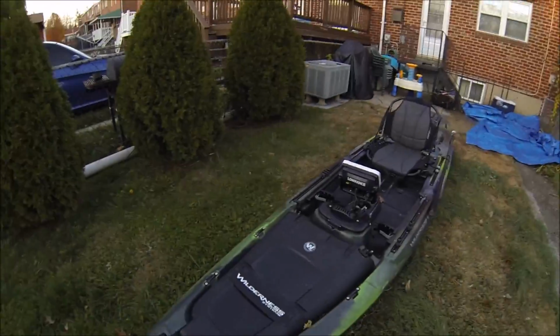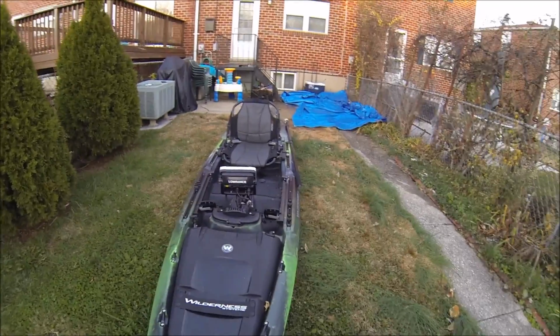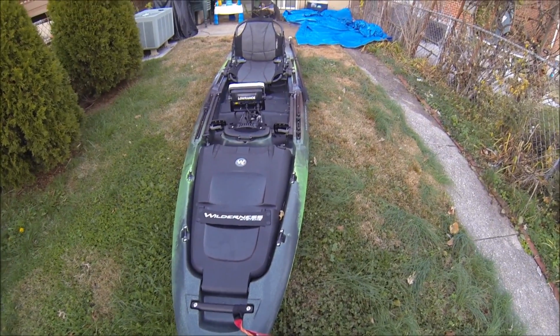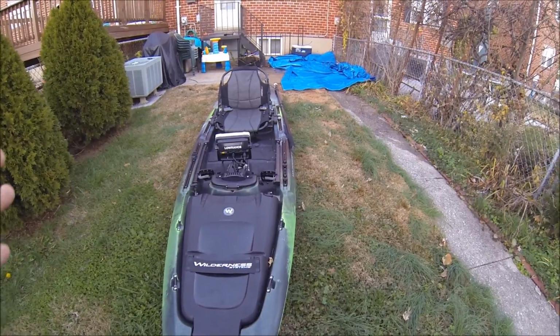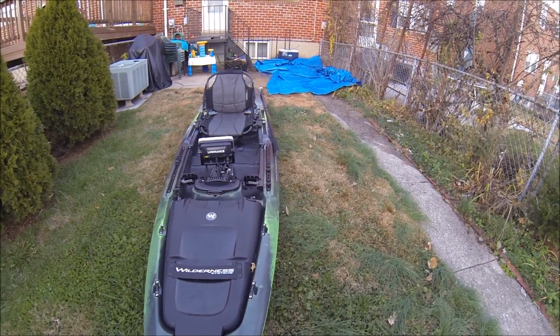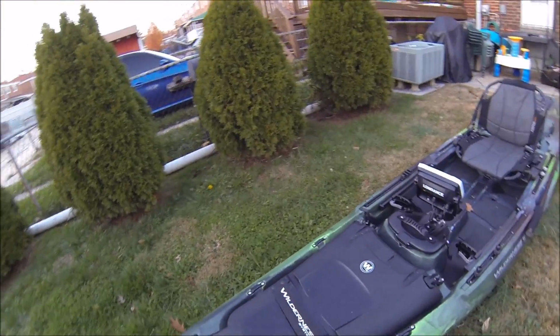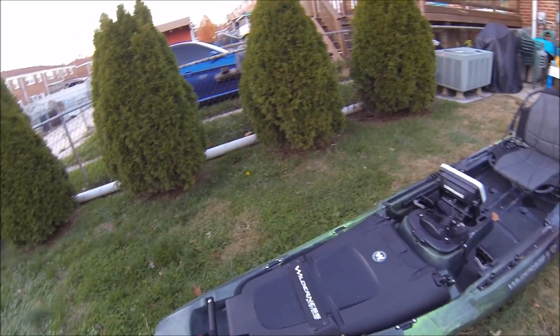Alright guys, so here is my new kayak. Delaware Paddlesports had about every color you could imagine in it, and I picked up the sonar color, which I kind of like, the black and the green features. It was one that stood out to me the best, and so I'm going to show you a little bit about what I like about it and some of these features.